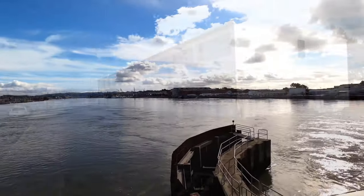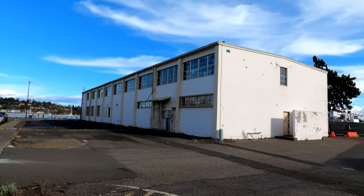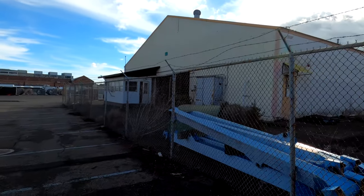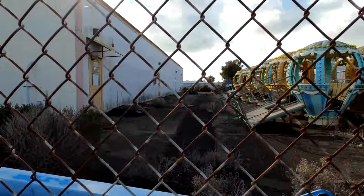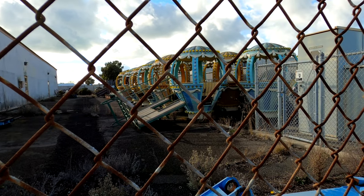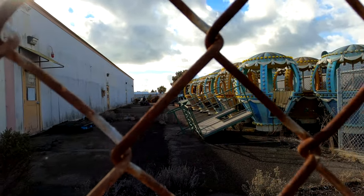All right, let's go check some other things out. Some more abandoned buildings here. I'm sure eventually these will be torn down and made into something else. And look at this, they got an old amusement ride here. This is probably part of Marine World, Africa, USA. You see the orca rides over there?